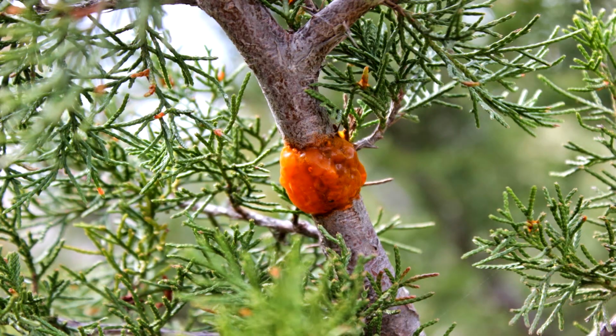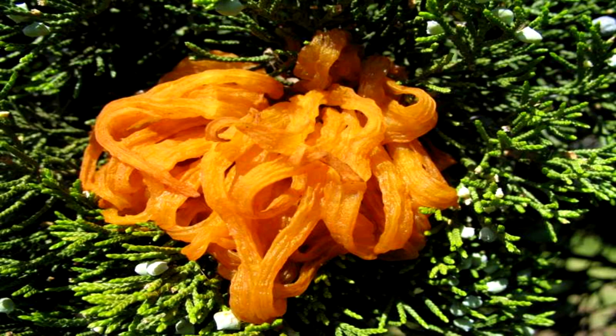And good luck with that. We have ample cedar trees. You're not going to get rid of the disease. It's a fungus. It looks like an orange jelly that's growing on your tree, and it falls off in globs.